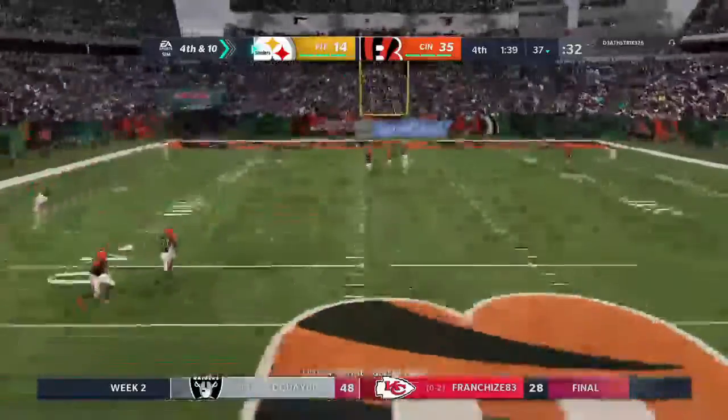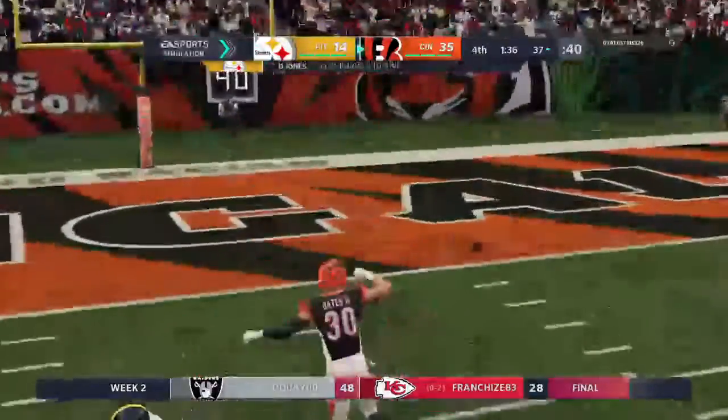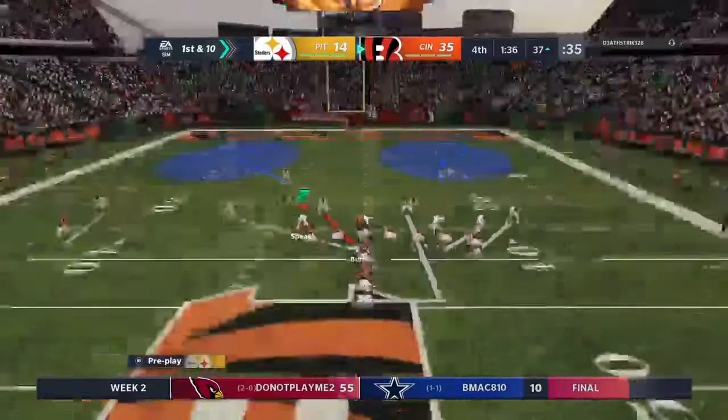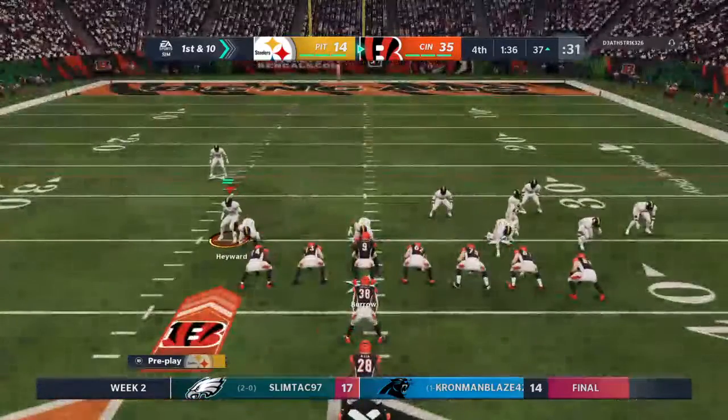Now a desperation throw deep downfield. And they will not be able to hook up there. It's incomplete. They had to go for it with such little time remaining. And the Bengals are going to get it back in terrific field position.